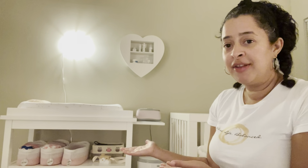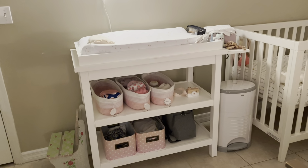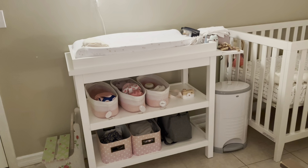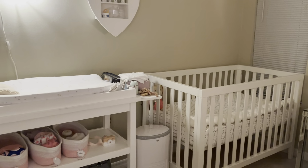I want to go into my nighttime routine, how I organize them. I clear out my changing table and reset it for the next day. I hope you enjoy. Alright guys, so this is her changing table. This is what it looks like at the end of the day. Kind of empty, kind of messy. It's her heart shelf and her crib.